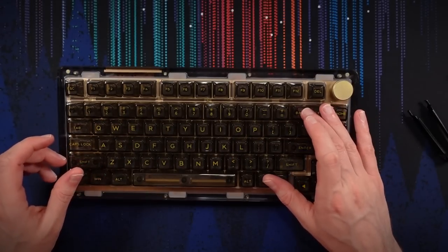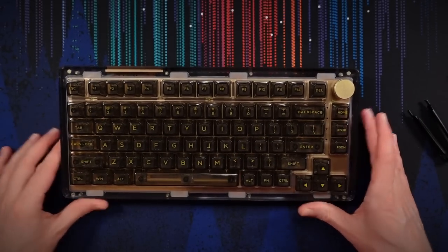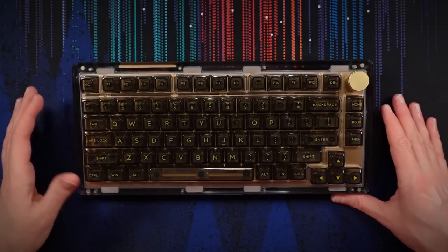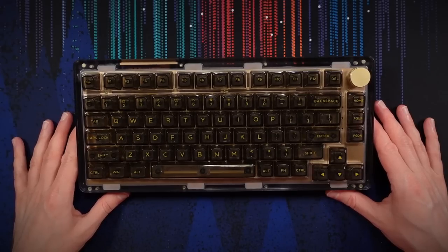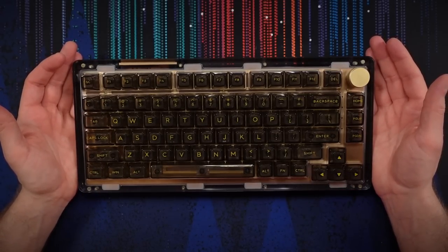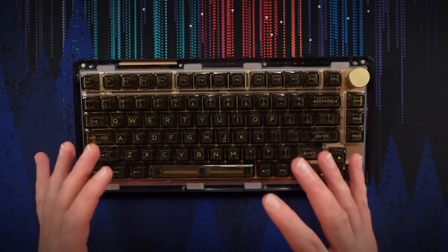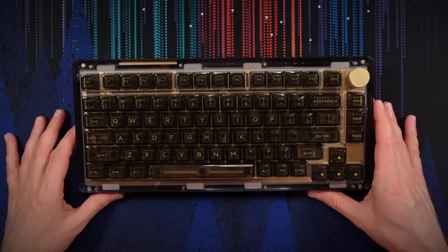There we go. But if you wanted to get in and do some work on those stabs, I reckon you could. That might actually be a pretty fun thing to do. You know, a nice little project to take this thing apart, see how it all goes together. Because from a visual design and product design standpoint, it's gorgeous. It's absolutely gorgeous.